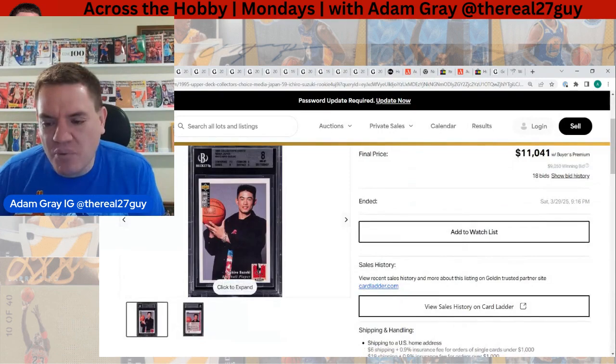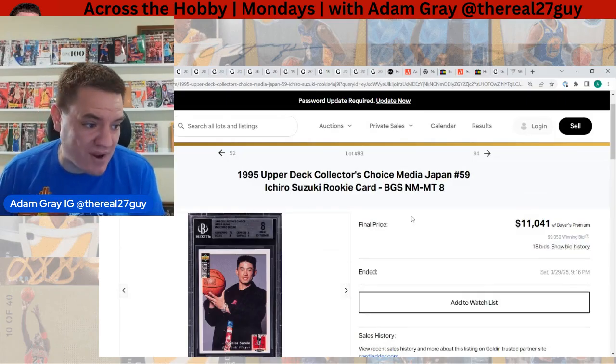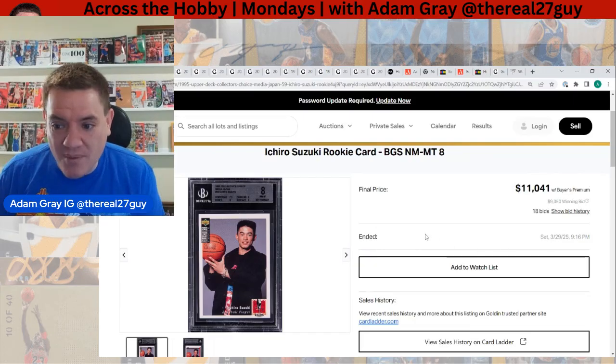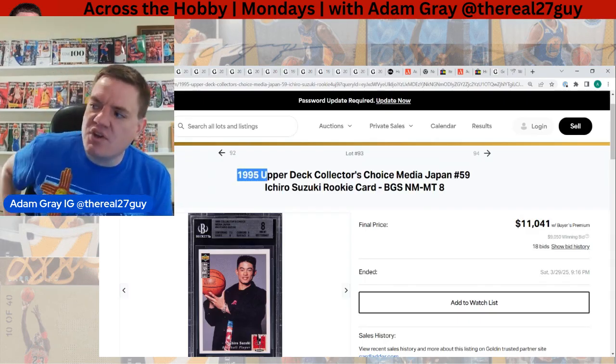The Ichiro that I pointed out in my top 10 post, I wanted to highlight real quick. There are 49 of these that have ever been graded across all of the major graders, as far as I could find. And so they don't pop up very often, but it was a media card that there's believed to be like 200 total that were printed, and they came out 6 years before all of the other major Ichiros. I think the major Ichiros started coming out in 2001.